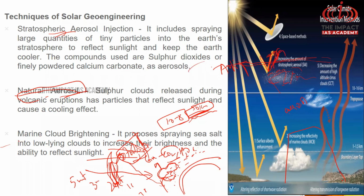What is one other way that we can try? Marine cloud brightening. Here the technique is to spray sea salt into low-lying clouds so that it increases their brightness, and when the brightness increases, they are able to reflect more and more radiation. These are the three methods that were discussed in the news, and they are part of solar geoengineering. It is not that there are only these methods. Like I said, placing a huge mirror in space is one other method. There are several other methods also, but in this video we are sticking with what has been discussed in the current affairs in the paper.